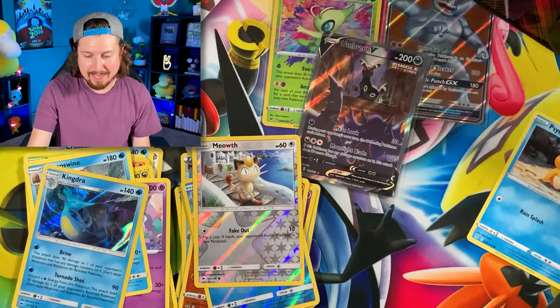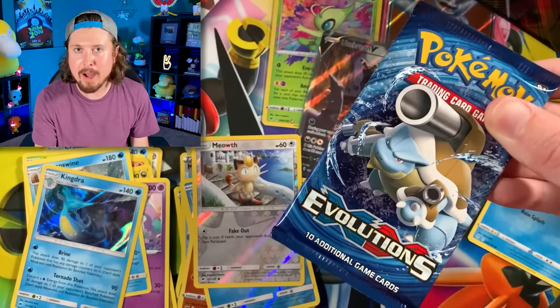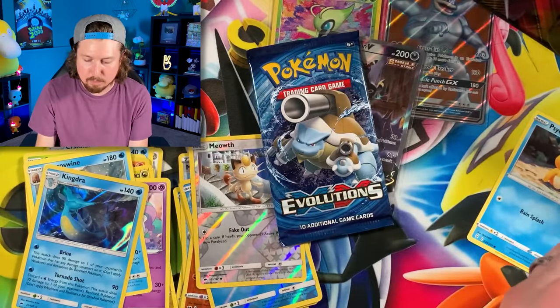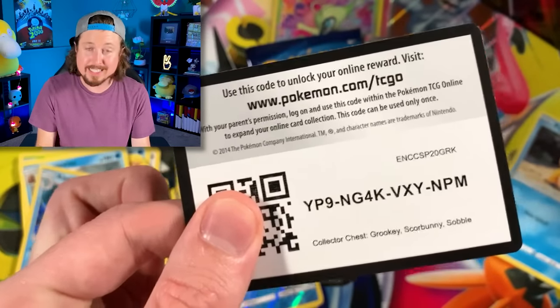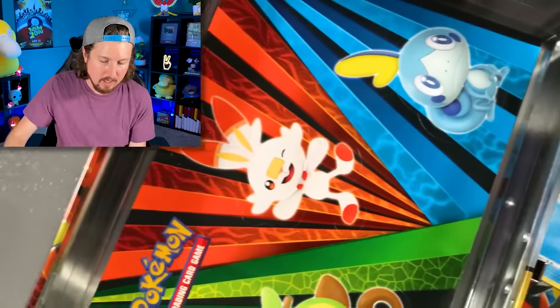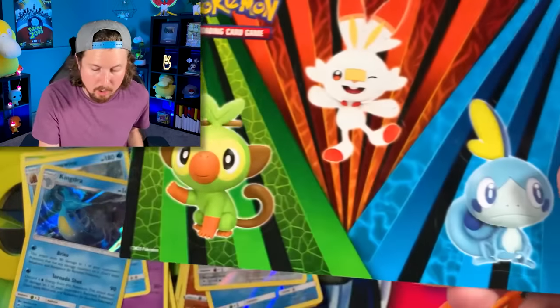The last pack inside of here is a Pokemon Evolutions pack. We got a Pokemon Evolutions pack opening. There's the code card for this entire tin. And if you want to see everything else that comes inside of here, let's take a quick look before we continue on with our Pokemon card opening.